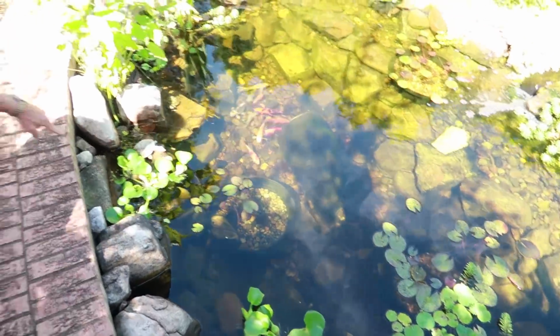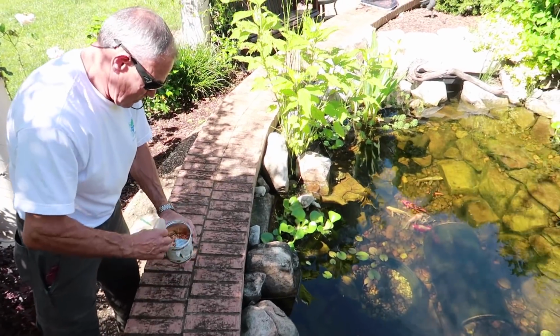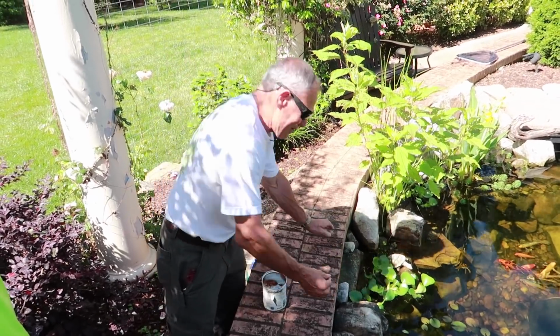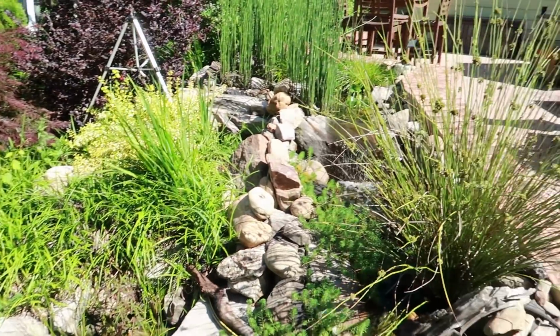Yeah, and here's a turtle here. And there's another cave that Jeff built in here. Yeah, so they can just hide from predators, right? Yeah, and we fought some predators. I can show you my heron deterrent system. But you got to figure it out, huh? Well, me and you're gonna figure it out, Brian. We're gonna market this thing.